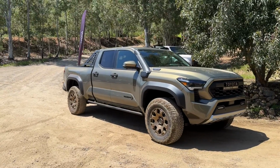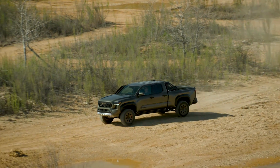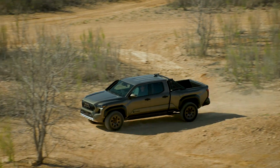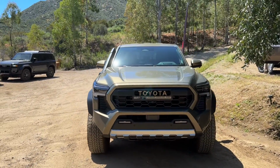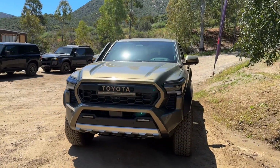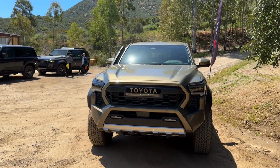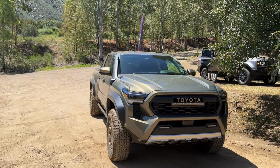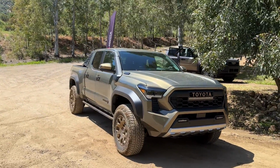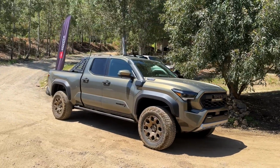So that's going to wrap up our time driving the 2024 Toyota Tacoma Hybrid. If you're looking to get the hybrid trims of this truck, it's going to add about $3,600 to the price, but you're getting more power, more torque, more fuel efficiency as well. So if you're looking at getting the limited TRD Sport or TRD Off-Roads, you are going to be spending a significant amount more on this hybrid powertrain, but you are getting best-in-class torque.